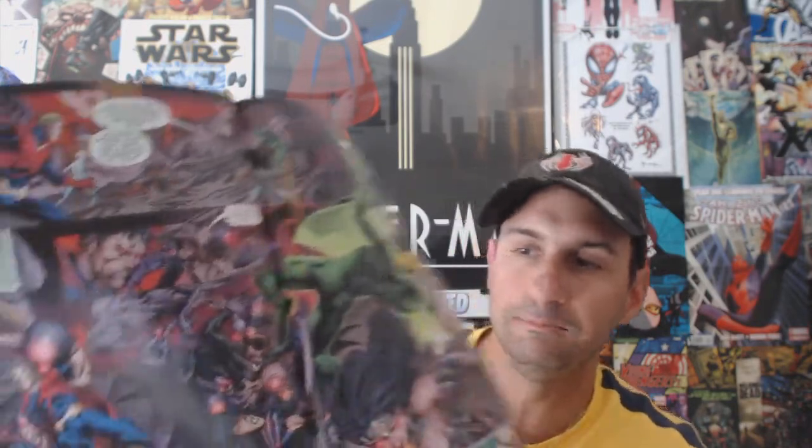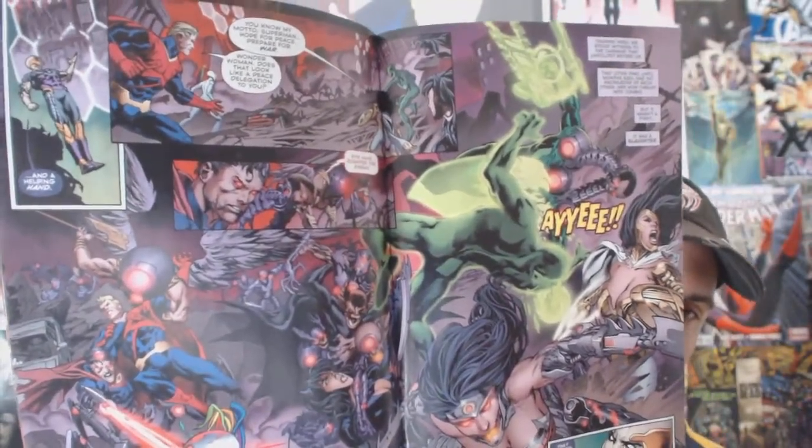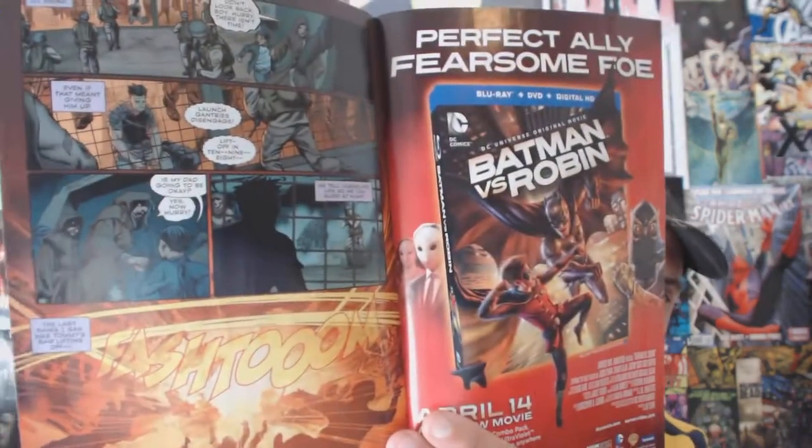Here we get to see part of what happens with Future's End, where you get to see a battle scene with all the cyborgs from Brother's Eye. I thought that was one of the best pages in here. So visually, I think the artwork in this book is pretty well done. I like it a lot.